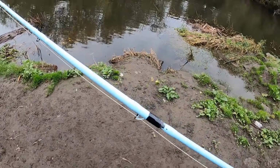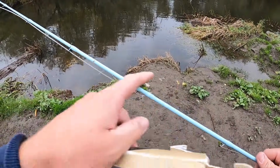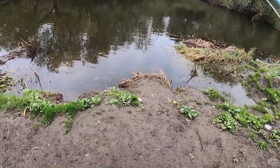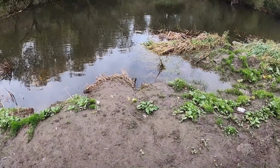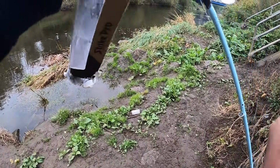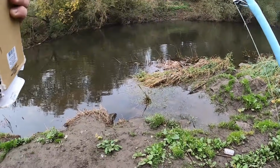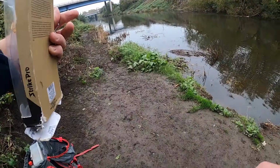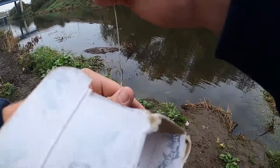So out on this bit of river again, you might recognize it. The video that I last fished here had quite a lot of views, so you've probably seen it, but I've not been back since. I've just finished work, thought I'd come quickly before it gets dark, have an hour or two, see if we can pull some pike out.